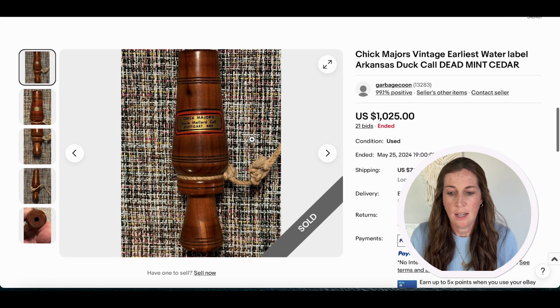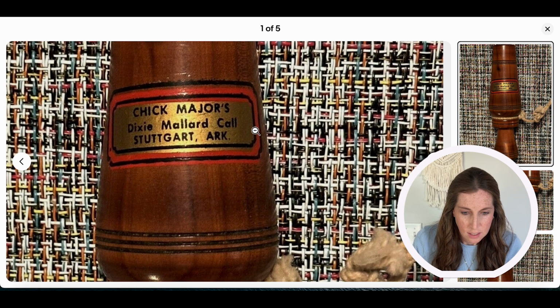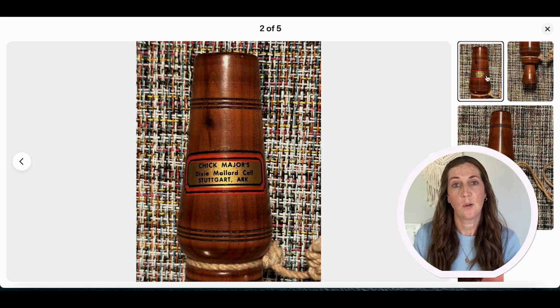This is the Chick Majors Vintage Earliest Water Label Arkansas Duck Call. Here is the label up close. So anytime you come across a vintage duck call, definitely take the time to look it up. It could hold a lot of value.